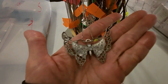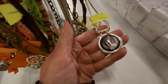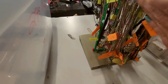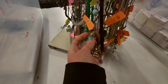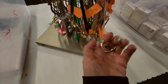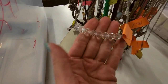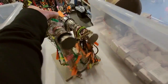It's a pretty little butterfly pendant. That's a necklace Carl would like. I like that pendant. That's really pretty. See, I think most of these are $1.99. Yellow and orange tags. Here's a sparkly one. Look at that. Oh my goodness. A little pendant here for a Taurus. And some little sparkly glass beads. Those are pretty. And we have these bells on that anklet.